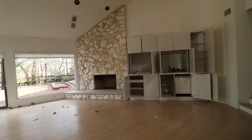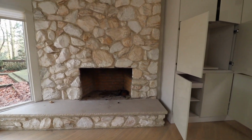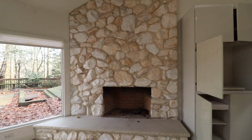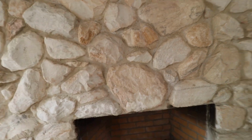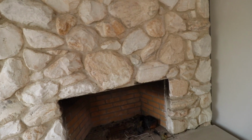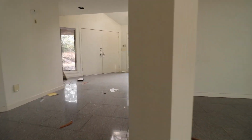I'm coming back from this angle because I don't think I showed you guys this massive fireplace, and if I did, I didn't give it the justice. This is gorgeous. Absolutely gorgeous. I mean, this is pure stone right here. This would probably cost a fortune nowadays to do. And it looks like it's all granite too, or granite rock that was just used with mortar to put together. Alrighty, so now I'm gonna make my way upstairs and see what we can find.